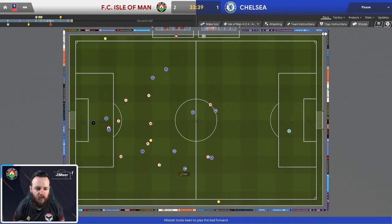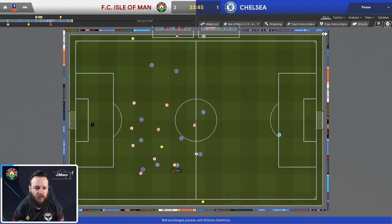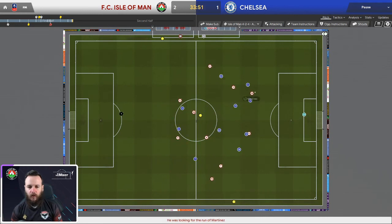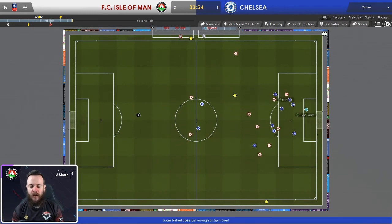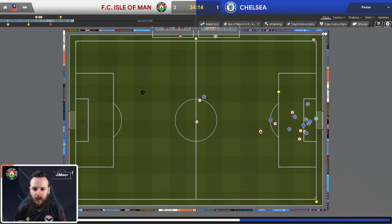We're getting a little bit too direct here and not relieving the pressure well enough. Bell to Demiroz. Back to Bell again. Blaze right there with him. Clearance is poor. Santana's going to put it over the shoulder for Martinez to chase. Wide left area, and it's not a bad effort. Lucas Raphael, though, with a good save, forces it over the crossbar for a corner.